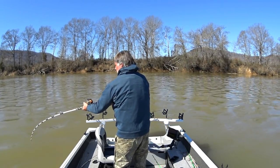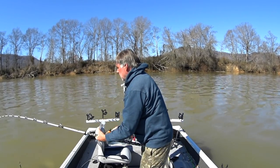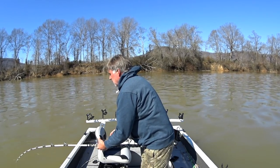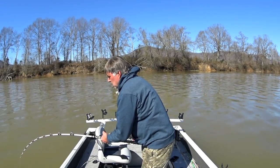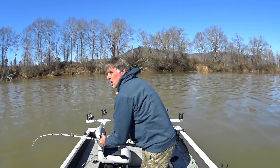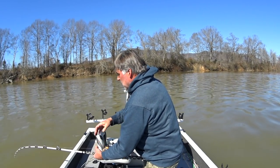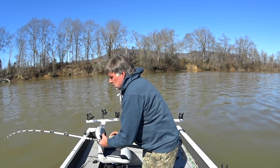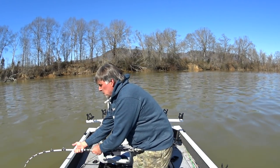Stand right under the boat, man. Right under the boat. There he is. He ain't even that big of a fish. Well, he ain't bad. He ain't bad. A lot easier to land going with the river flow here. That's not a bad fish.